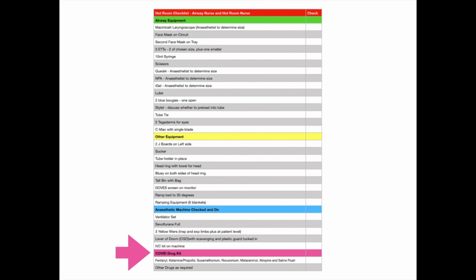All of the drugs needed for the COVID intubation, as listed here, and other drugs as required are also added. It's important to note that getting any other drugs into the room while the patient is in there being intubated is very challenging.